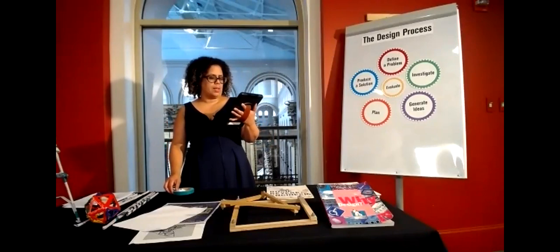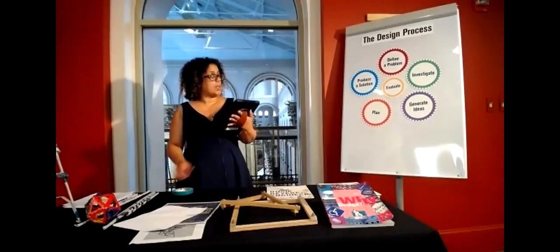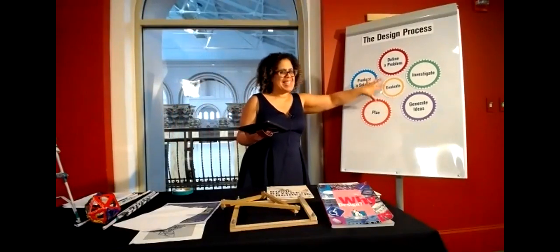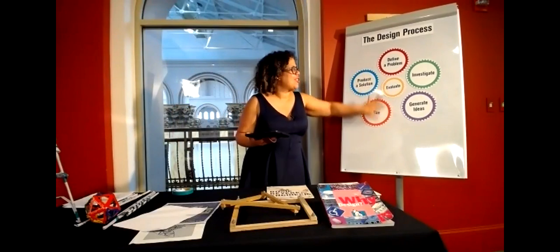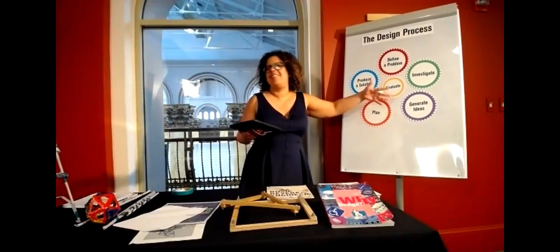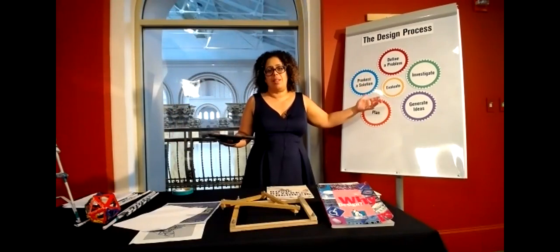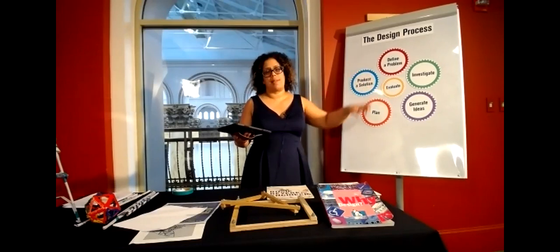So Krista wants to know, are these the rules for inventing, the ones that we put on the board? Yes, these are different ways. It's called the engineering design process, but basically it's just different ways that not only engineers are using, designers are using, everyday people are using. But you can look up more details online if you Google design process.